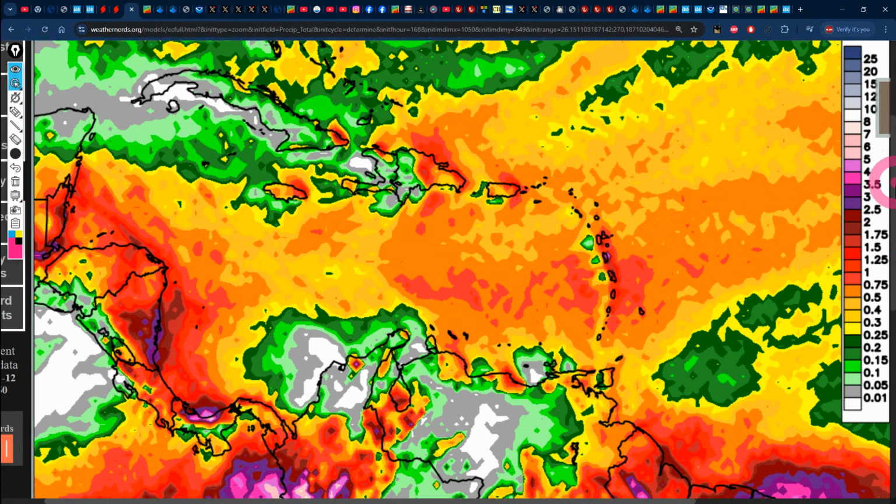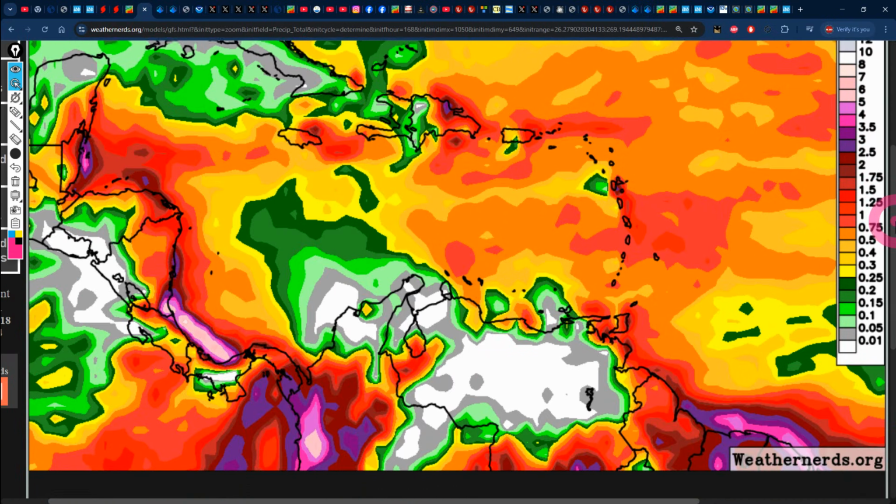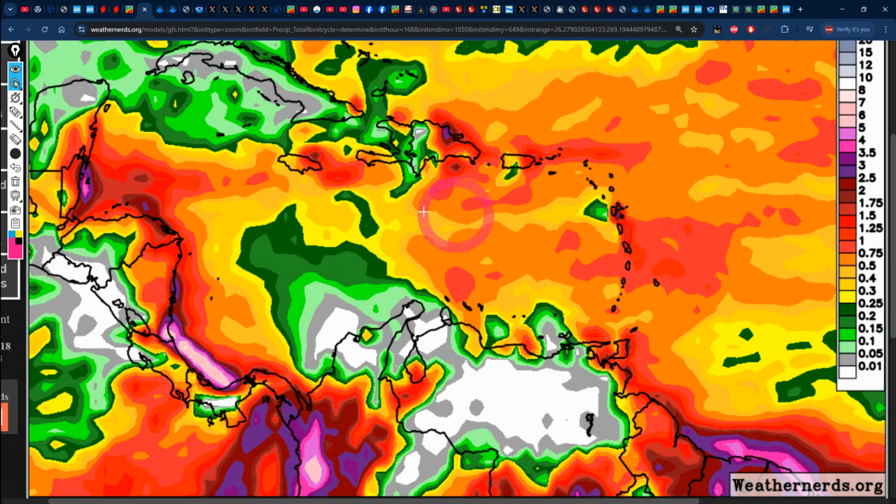this map here from the Euro and this map here from the GFS are showing all the rainfall expected from now up until Saturday, February 8th. And we can clearly see that the most enduring rainfall is represented by what we see here on the key on the right. That's the reds into the burgundies that represents 1 to 2 inches of rainfall. That's the purples into the pinks that represents 3 to 5 inches of rainfall.